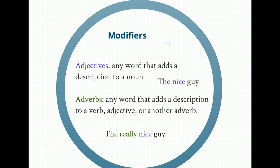Okay. Notice our example, the nice guy. Nice is an adjective. It's describing the quality of the guy. The other modifier that we have is an adverb. Now adverbs are any word that adds a description to a verb, adjective or another adverb. Okay. So let's see another example, the really nice guy. We know that nice is the adjective, really is describing how nice the guy is.